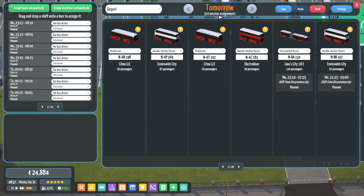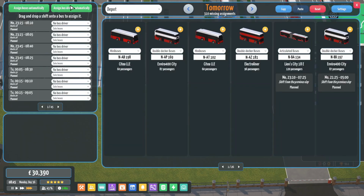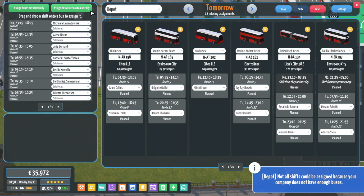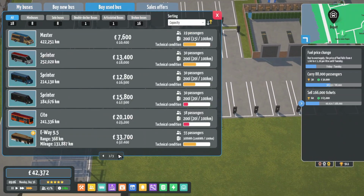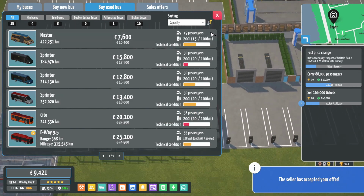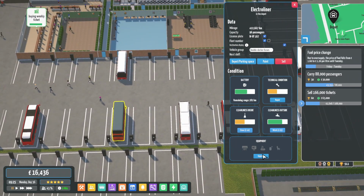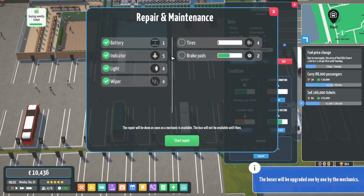So say we're looking at tomorrow. If we now say in settings that you must take the preferred vehicle group, we want more solos and double deckers as our priority. So, used buses. This Electroline is pretty good value, and we have had it accepted. I don't like lowballing them too much, if I can avoid it, because you're less likely to get the bus anyway. So we'll paint it, we'll upgrade it, we'll repair the tyres.